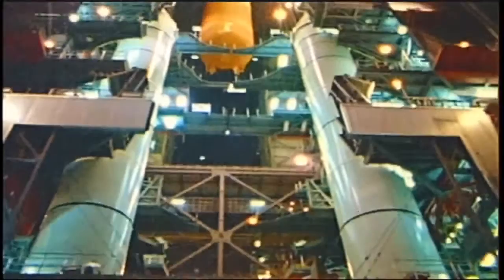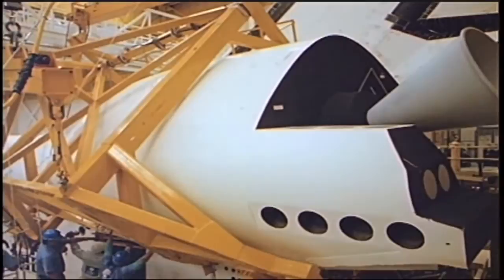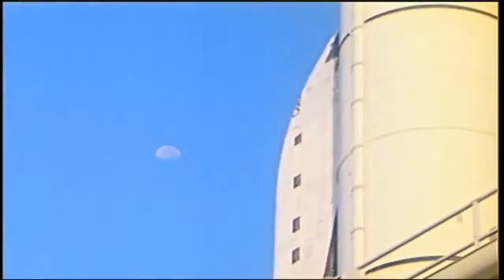The two pods on either side of the aft fuselage hold the orbital maneuvering subsystem. The fuel tanks carry nearly 24,000 pounds of propellant and oxidizer. Each engine is capable of 6,000 pounds of thrust. Once assembly is complete, the entire shuttle stack, including the launch platform, is moved to the pad in the vertical position. It is carried on the same crawler transportation system which carried the Saturn V moon rockets to the launch pad.